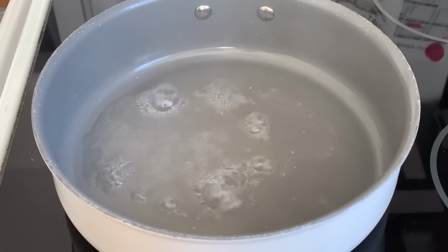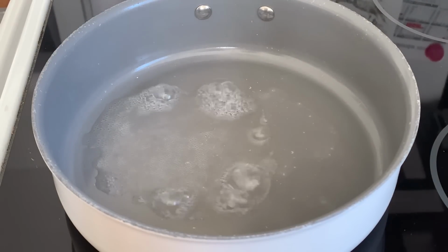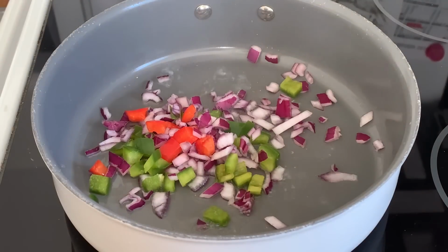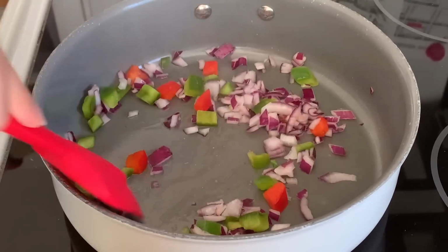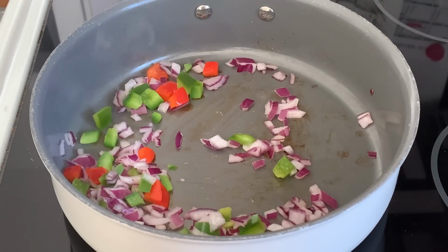All right, so I'm making a bit of a mishmash meal tonight. I'm adding some leftover onion and some peppers to my pan here. It's nice and hot. And I'm just going to throw a bunch of different ingredients together and hope it tastes good. So we'll see how it goes. All right, adding some frozen mixed veggies to my pan here as well.